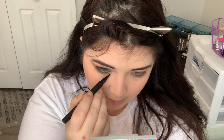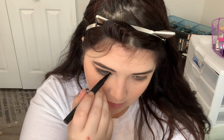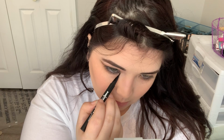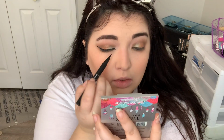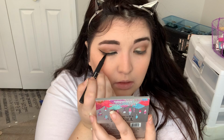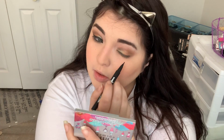That is the finest tip I've ever used. I'm also gonna line the inner rim of my eye as well. Kind of give it a little sharp point if I can. I think this eyeliner is almost too small. Oh, that looks terrible. Well, damage done. We're going with it.